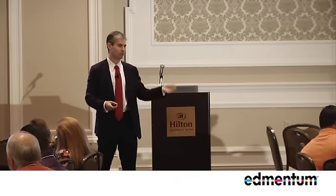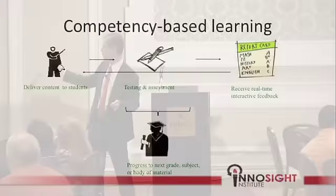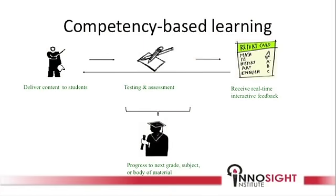And once students have truly mastered a concept, and I want you to think of assessment in a big way here, not just through multiple choice tests, but through essays, projects, portfolios of work, really showing competency, once you've really mastered something, then the student will move on to the next grade, subject, or body of material. Now, really what we've been doing for the last 150 years is measuring the wrong end of the student, if you think about it. I'll let you think about that for a second.